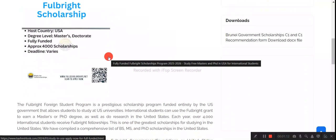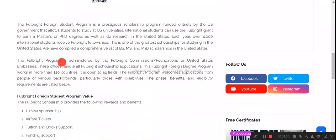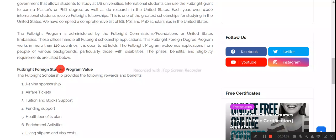Approximately 4,000 scholarship opportunities are there, and the deadline varies for each country. It is completely country dependent, and the applications also open on different dates in different countries. And you can complete masters and doctorate programs. It's a fully funded program, and here we have the benefits to the student from this program.